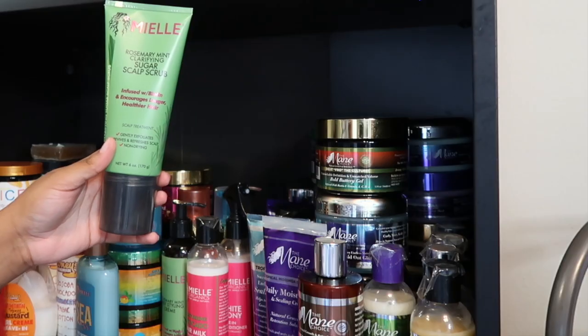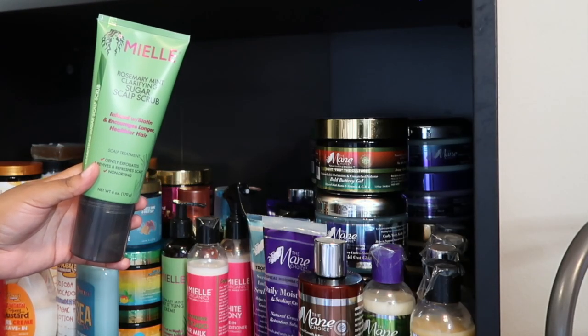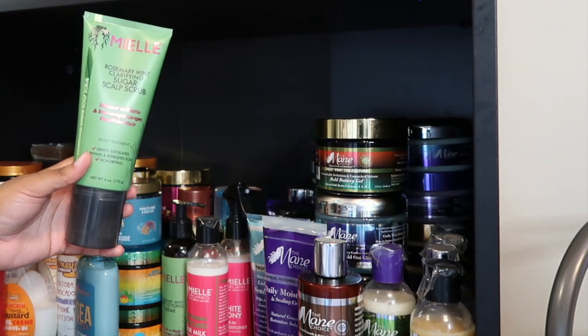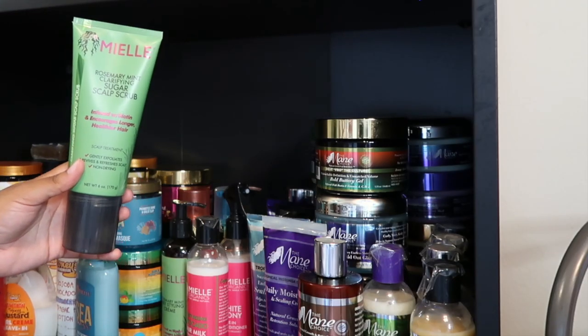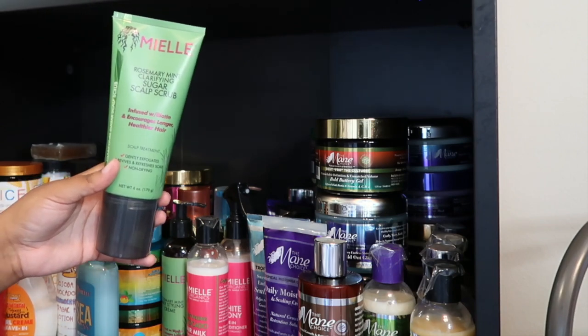I've never used this one. I went to New Orleans last summer. Child, that feels so long ago. And that's when I was shopping with Mielle. They had their $5 sale during Essence Fest and everything. So I did pick up quite a few things, and this is one of them.